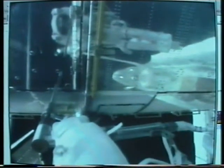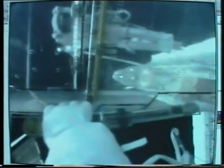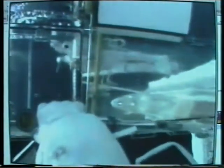And this unique camera angle is basically looking over the shoulder of Mike Foale as he begins the process of opening the door. This is Bay 1, again, just above and to the right of the location where the rate sensor units were changed yesterday. Get to the right. Inside, behind that door, is the Hubble Space Telescope's computer.